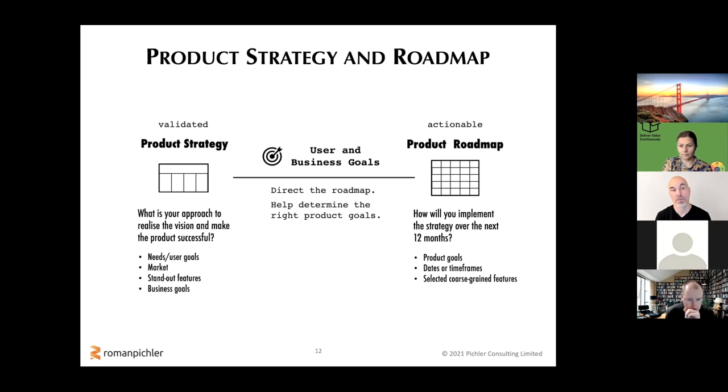Yeah. So you can think of the needs as user goals, and then you have the business goals. On the product roadmap, I take these and I think, what are intermediate steps to meeting those goals, especially for a new product or when I make bigger changes to an existing product? And that helps me then identify the right roadmap goals or the right product goals on the product roadmap.